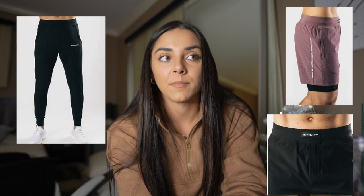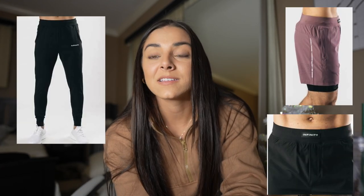Okay. Alphalete joggers and shorts, if your person works out. Alphalete is the go-to for workout clothes, I feel like. Great quality. They are a little expensive, I will say, but you could definitely get cheaper ones from Gymshark, but Alphalete, I just feel like nothing beats their quality.